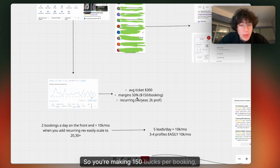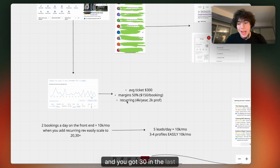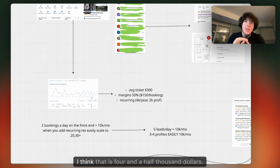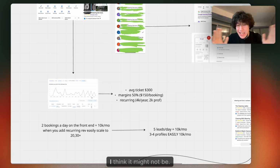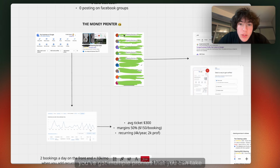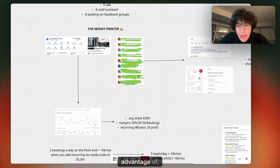So you're making $150 per booking, and you got 30 in the last month. Now I'm going to do some quick math here in my head. I think that is $4,500. I think it might not be, but that is just one profile. And as you can see here, you've got multiple profiles that you can take advantage of, right?